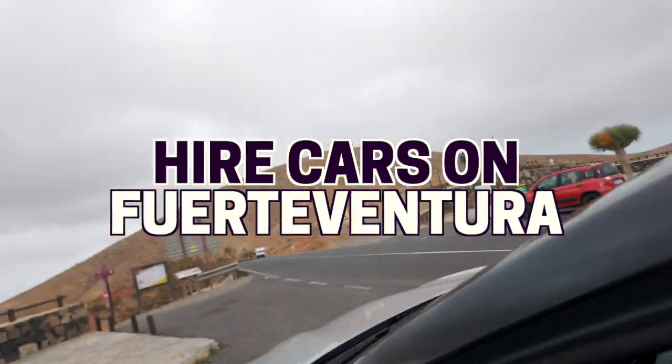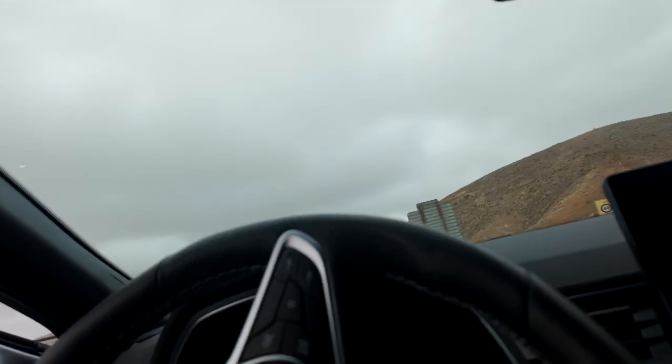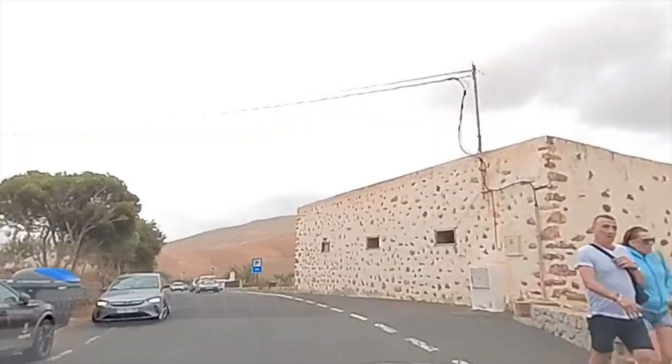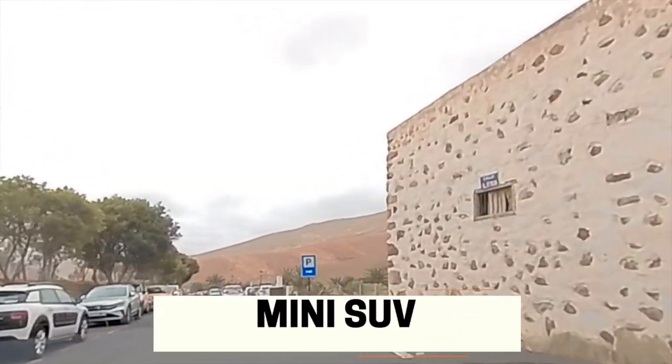Unless you're planning to spend all your time at the hotel or on the beach, a hire car is a must to get around the island. They're relatively cheap, as is the cost of petrol. The details of what I paid for 7 days for this car are on the screen now.